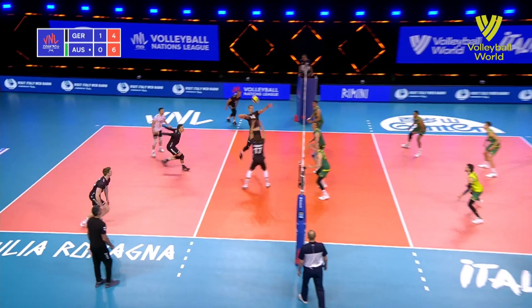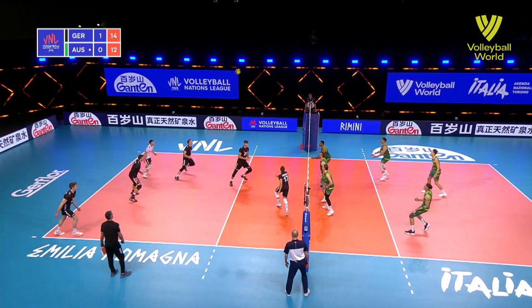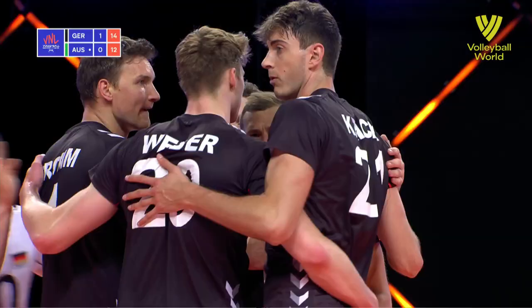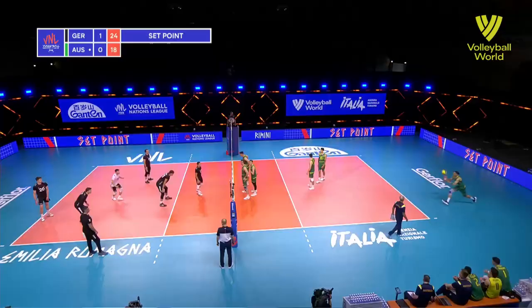And then he gets a big swing on it from the pipe. Love that Zimmerman goes right back to Frome after making that easy pass. See if he targets Frome again. Nope. New target this time. Super spike. Serving to save set point from Germany.